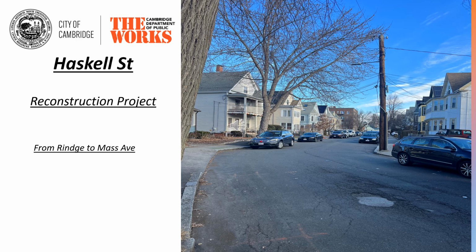Welcome to the first community meeting for the Haskell Street Reconstruction project. This project is part of ongoing improvements which the city makes to streets, sidewalks, and utilities as part of our rolling 5-year Complete Streets program. This project is partially funded through the state Chapter 90 program and will be a part of a larger construction contract that includes several other streets in Cambridge.